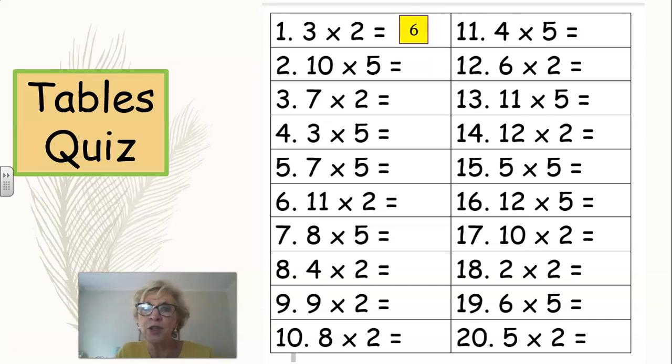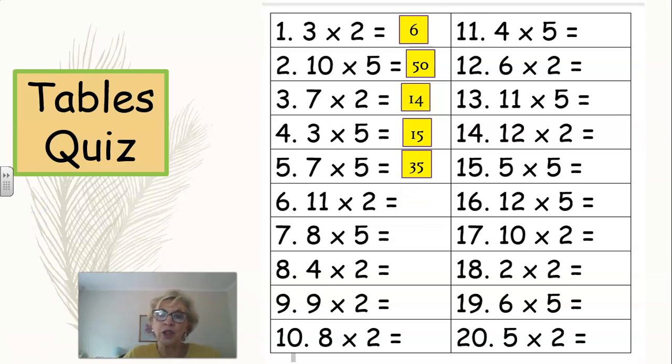So 3 times 2 is 6. 10 times 5 is 50. 7 2s is 14. 3 5s, 15. 7 times 5 is 35. 11 2s are 22. Just remember, you just double your little number 2 there. 8 5s are 40. And if you remember, 5 times table either ends in a 0 or a 5. If not, then it's not the right answer.